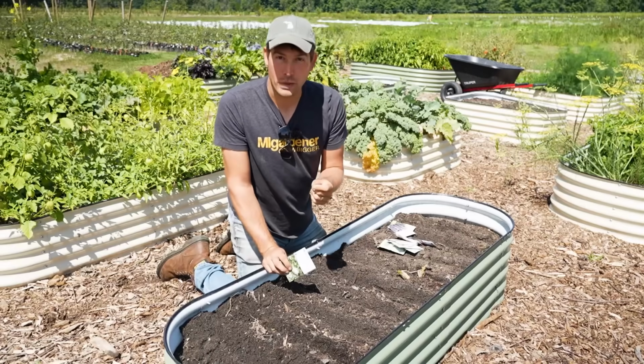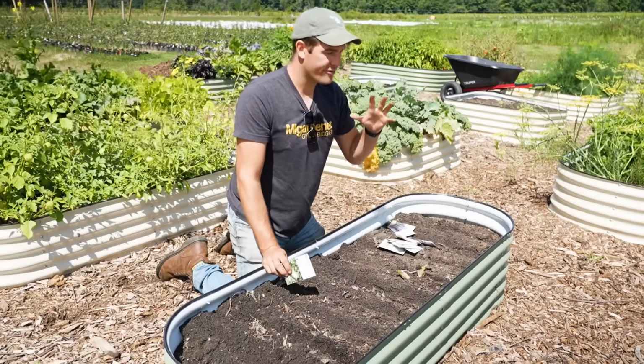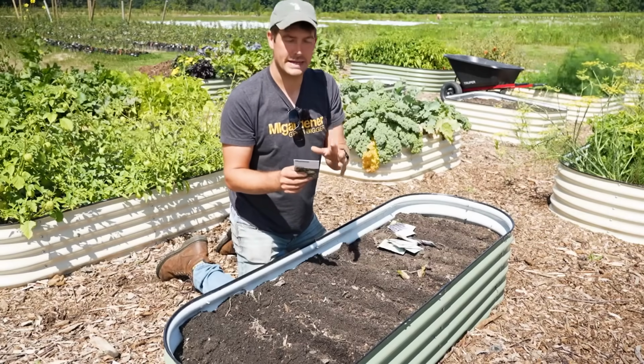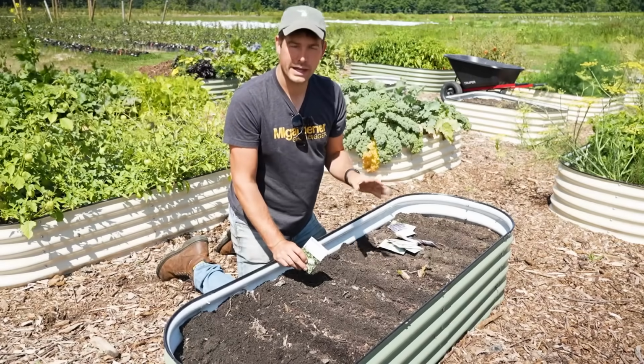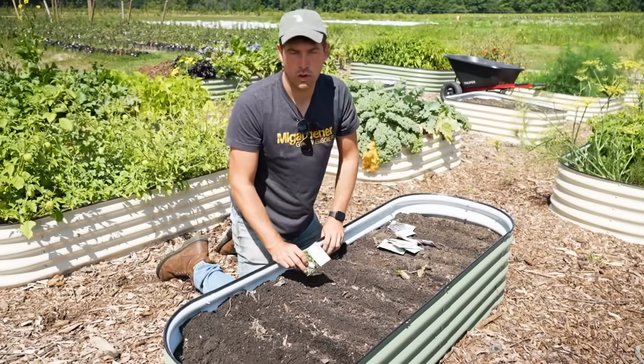Endive can get a little bit bitter when it gets hot, so it's usually a very early spring crop, or it's a very quick grow and get it out of the ground as an immature endive plant. Endive in the fall for us gets way less bitter, way less quick, and it is personally one of my all-time favorite leafy greens to grow right now.